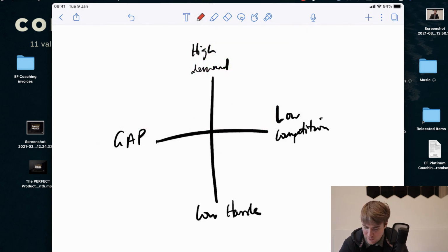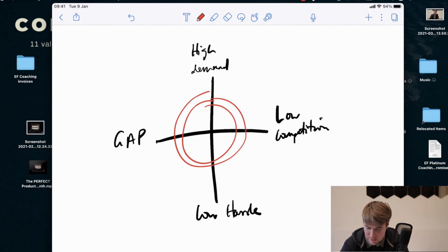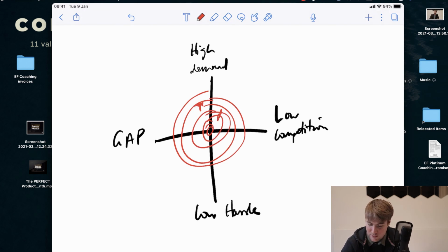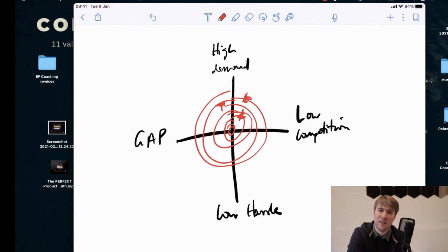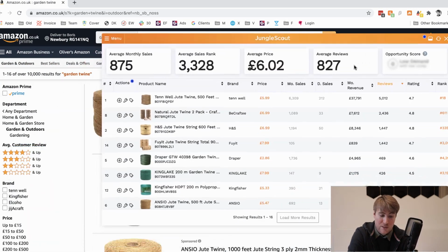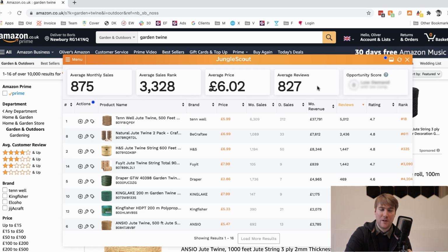And by the way, I tend to do this, and this is why it kind of looks like a radar, right? And that's kind of how I map out the Amazon marketplace to decide where the hot products are. So, first thing we want to do is look at the levels of demand. In other words, we want to ask ourselves the question, are we going where the money is?